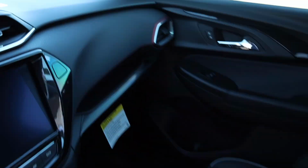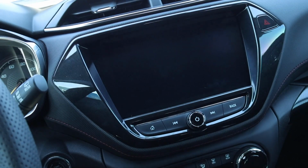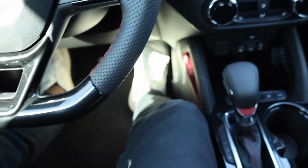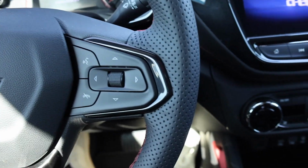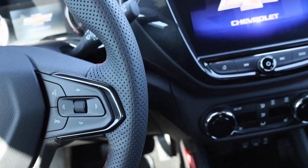Oh, and I may not have to have the seat back this far. Oh yeah, you can really spread out in here, so I can put the seat up a good bit actually. And because you have a telescoping steering wheel, you can still get comfortable.